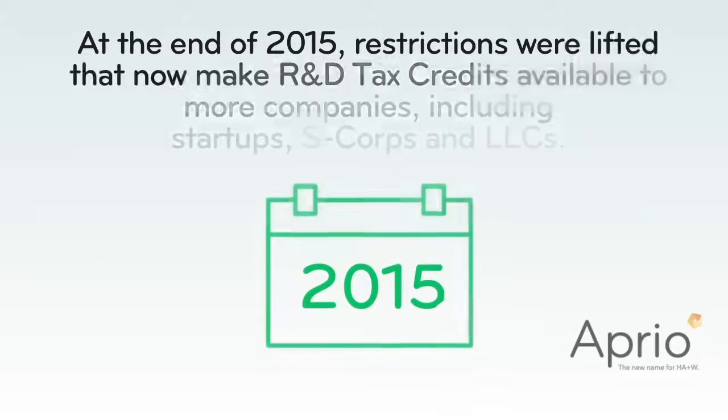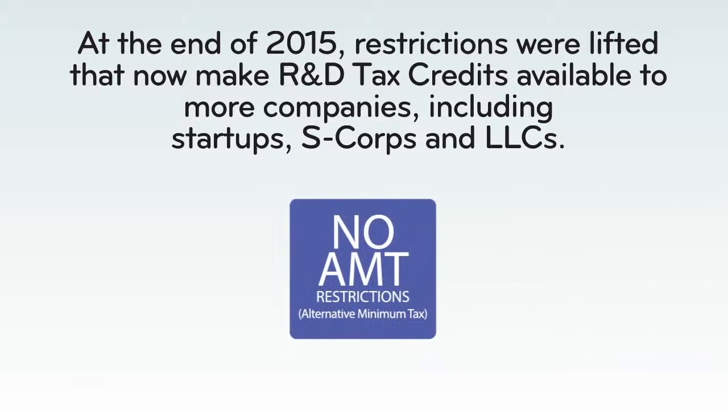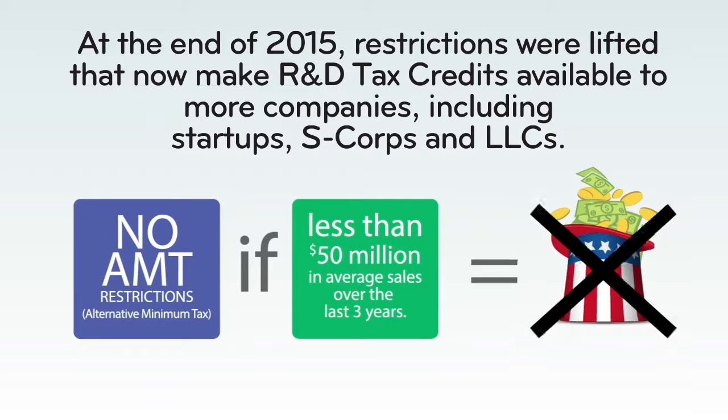And at the end of 2015, restrictions were lifted that now make R&D tax credits available to more companies, including startups, S-corps, and LLCs. Now, companies who pay alternative minimum tax, or AMT, with less than $50 million in average sales over the last 3 years can claim the credits. In some instances, this could virtually eliminate federal tax liabilities for companies and owners of S-corps and LLCs.